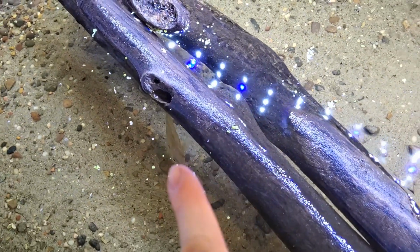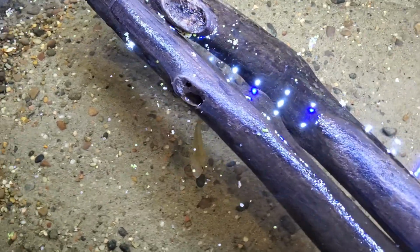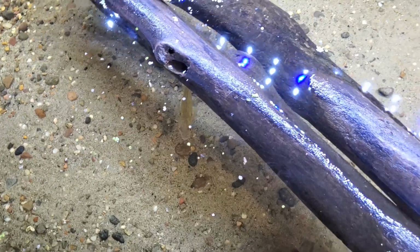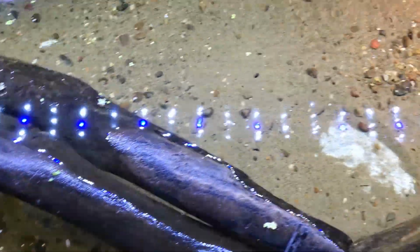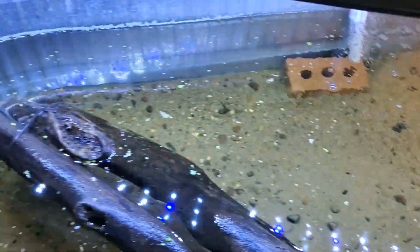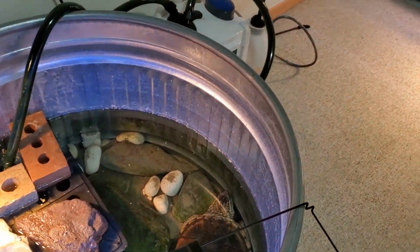Oh yeah, see, he saw some drops of water from my fingers and he's like, oh, is that food? Anyway, he's doing good, so it can't be that bad. And I do water changes frequently, but it's something I'm gonna have to do, which is kind of a pain, but it is what it is.